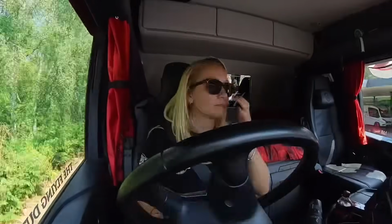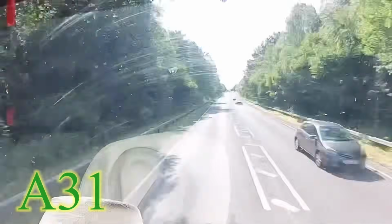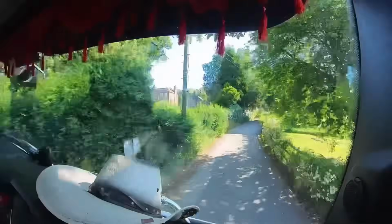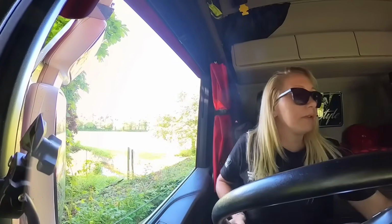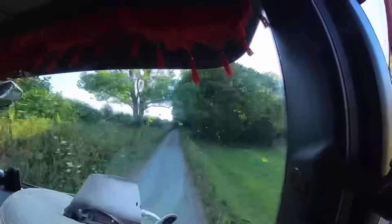I head back out onto the M3 and I will follow that all the way down till I get to the M27, and then I will take the A31 followed by the A35 towards Dorchester before pulling into the farm lane. I spot a wall in the hedge, so I just make sure I'm going to get round it. Yeah, I should do. And then I follow on through the lane as per the farmer's instructions. At this point, I really hope that I am going the right way.